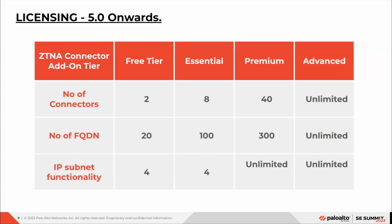Quick question on the licensing. We always get questions on licensing. What am I entitled to? Are there any changes? What is planned? For the first 6 months, from 5.0 onwards, we made a change in the licensing.